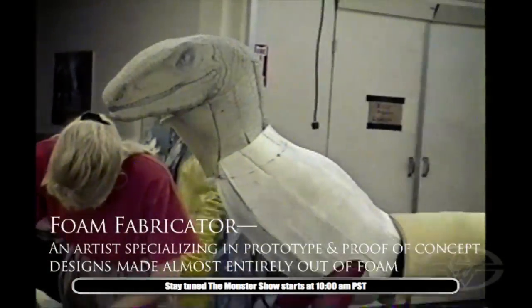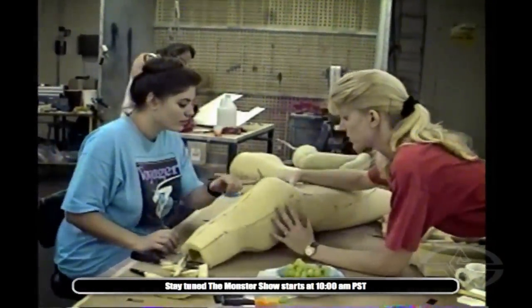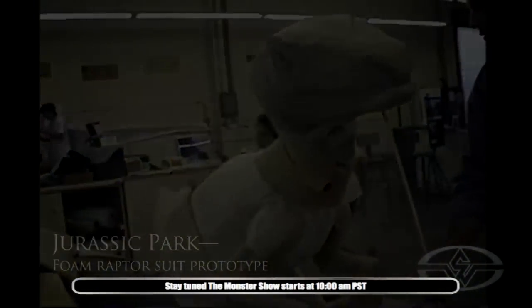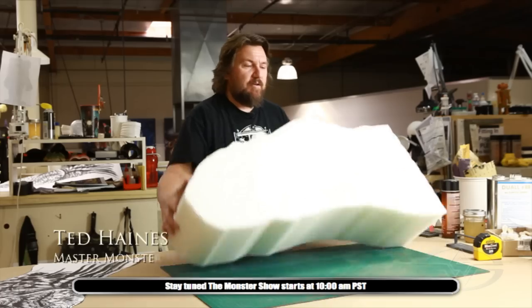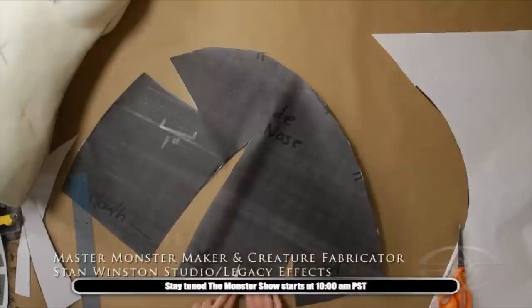Hello, I am Ted Haynes for the Stan Winston School of Character Arts. I am what you call a foam fabricator. As a foam fabricator, what I do is I cut a lot of foam. We use it primarily for prototyping, when we've got a new creature, a new character that we want to quickly prototype in just a couple of days. The foam fabrication lesson to begin with will be two lessons. The first one's going to take you through the designing, patterning, up through the basic shape of the Tyrannosaurus Rex that I'm building.